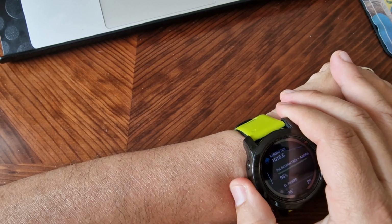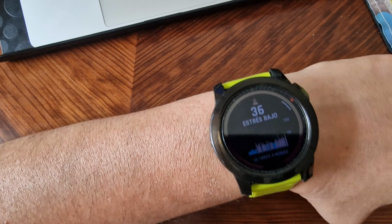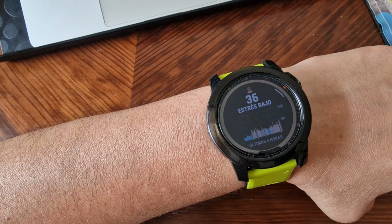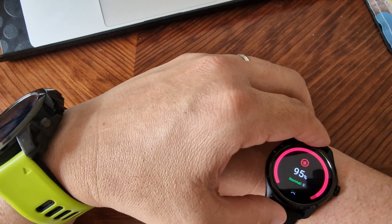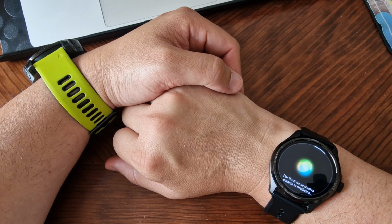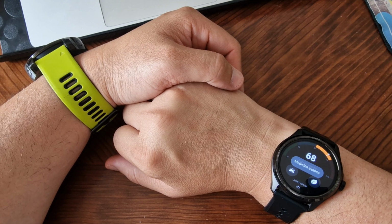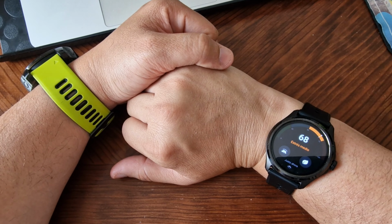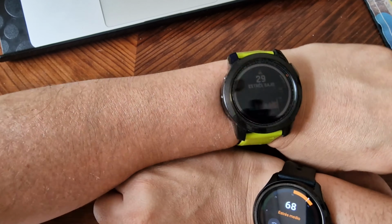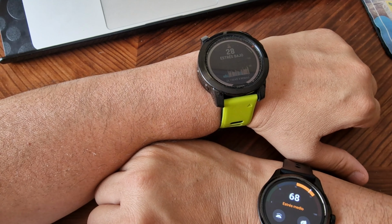Stress level. Now let's measure how stressed I am. Okay, on the one it says my stress is 36, which is pretty low. Let's measure the stress now. It says 68, which is medium stress. You can figure the two are different. One is saying 28 and the other one is saying 68.